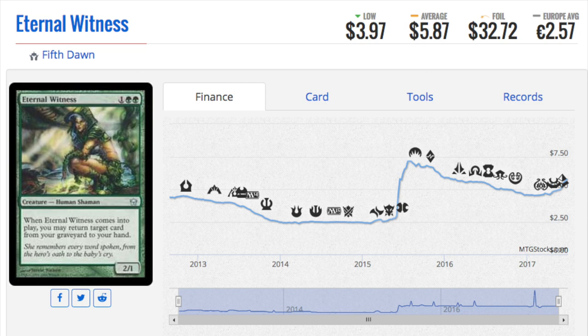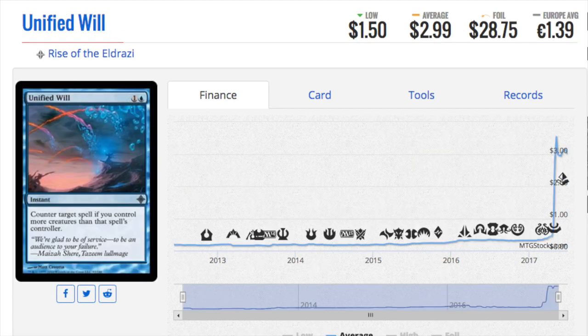Beautiful card in person, and as I grow older, Magic cards are more about sentimental value than actual, real value. And that's kind of interesting to say as a quote unquote finance channel. I love this card so much. And this was before Fauna, before Mulldrifter. Yeah. All right, let's end it with a boom, and we're going to end it with Unified Will.